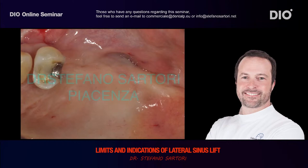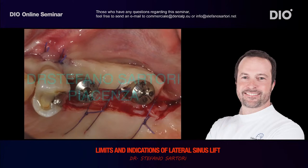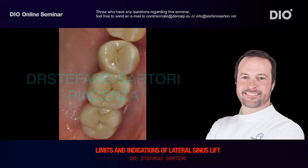And look at the next slide. This is the half thickness incision. This tissue is moved buccally. And look in the next slide how much keratinized tissue I have gained buccally. After a healing period, look at the quality and quantity of keratinized tissue. It's very precious, especially for the compliance in the oral hygiene maintenance. In the next slide, you can see the finalized case. The X-ray.